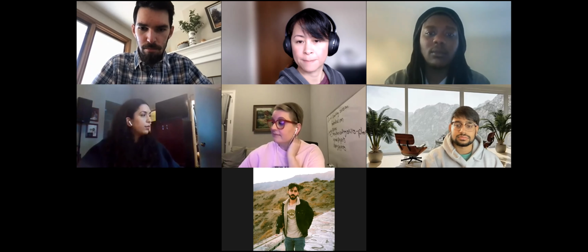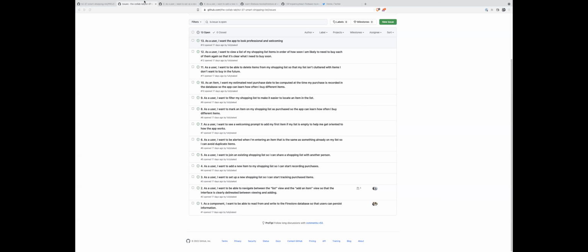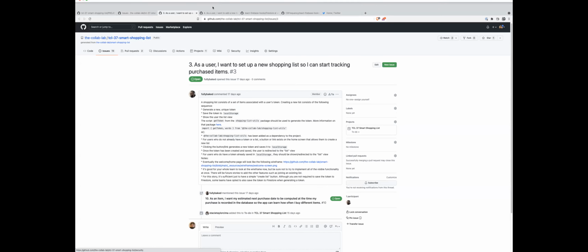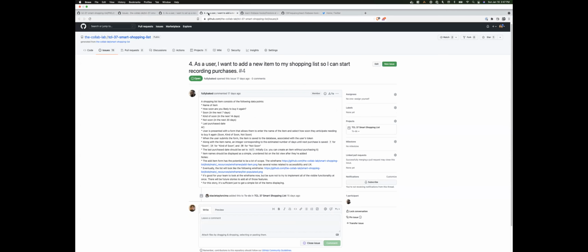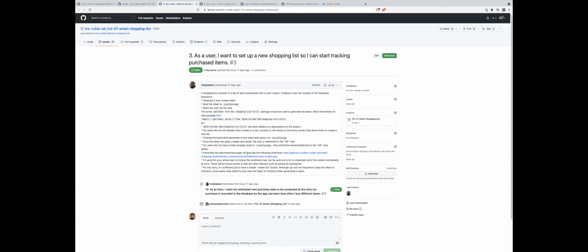Allow me to share my screen as I've got some stuff to show you. So we're working on issues 3 and 4. Both of them have their own quirks, and they both work with our old friend Firebase a decent amount. So if you were one of the teams that got away with not touching Firebase last week, well, this is your week to shine.